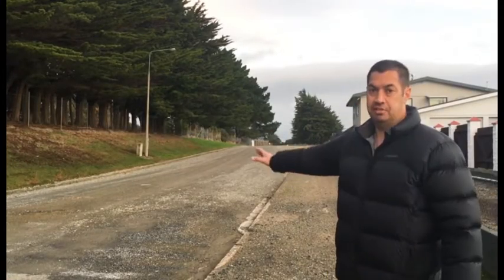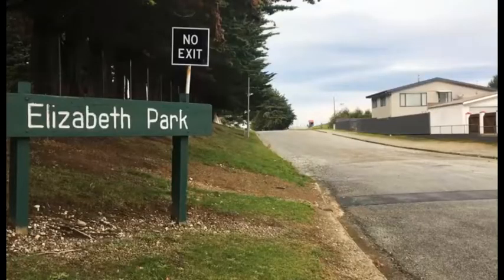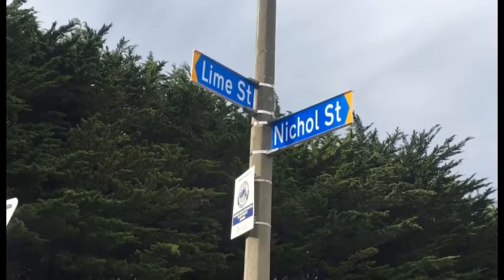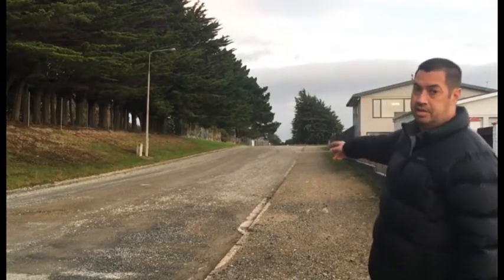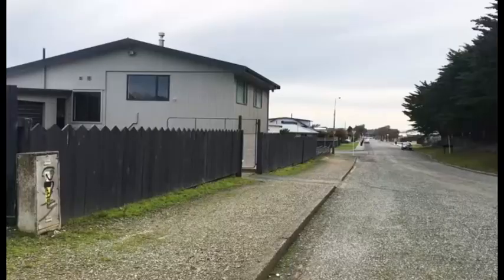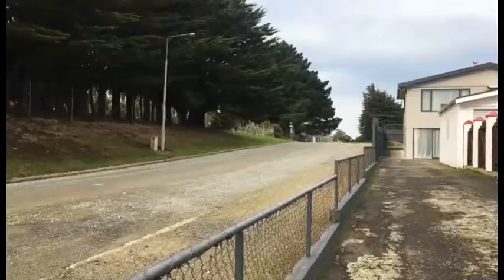Richard Peterson lives adjacent to the Elizabeth Park entrance on the corner of Nickel and Lime Streets and says the spot has become a social hub for dangerous drivers. 9 years ago I purchased my home and pretty much not too long after I noticed the cars come along here and do skids because the gravel's the attraction and it's been ongoing, to be honest, ever since. Cars just come in here and just gun it, really lose control and then just go straight out of here so fast, and there's a giveaway sign there which they don't even see, and of course cars coming from the left have right of way, but yeah, it's quite dangerous actually.